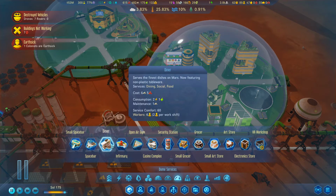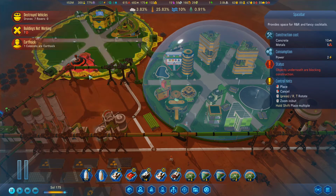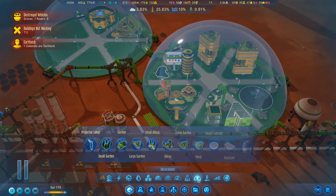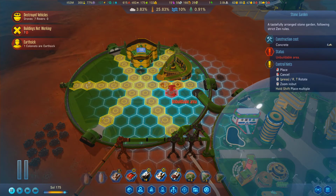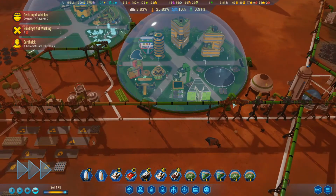Exercise, social. Relaxation, drinking, social. A large space bar. Anything else? Like maybe some gardens. Yeah, see, that won't fit there. But that would actually be a good spot for a garden, though. So, yeah, let's go ahead and throw a stone garden in there. Let's throw in a pond. And let's throw in alleys? Sure. Get a bunch of that stuff built.